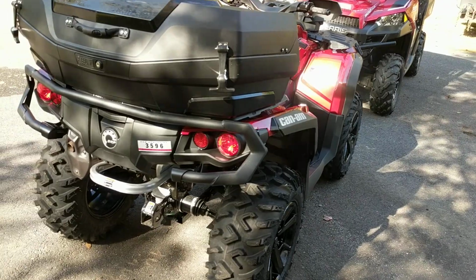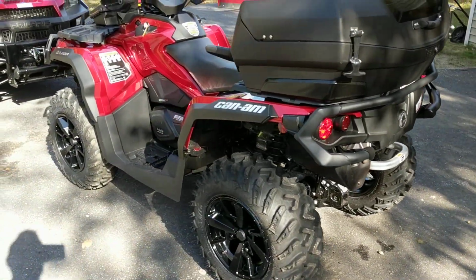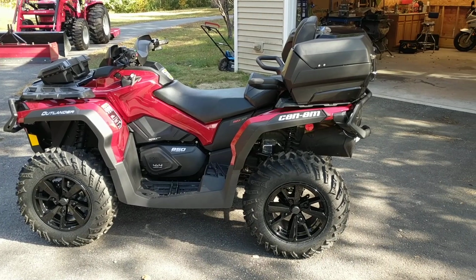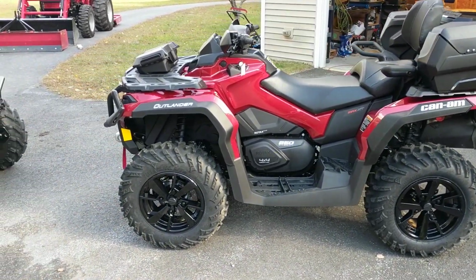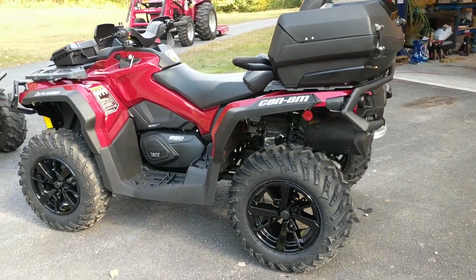But put the wife on it or the kiddos. Obviously they're little right now. It's a little bit softer, and it works fine for that. I've had it on the trails a few times. The stock tires have great grip to them. It's a double A-arm front suspension, independent rear suspension, which I believe is new as of 2019.